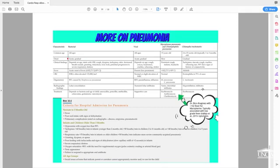So onset is acute and gradual. For mycoplasma, the onset is slow. So these kids have usually been sick for a few weeks. Sometimes they're coming with 10 to 14 days of cough and they're just not feeling better, etc.